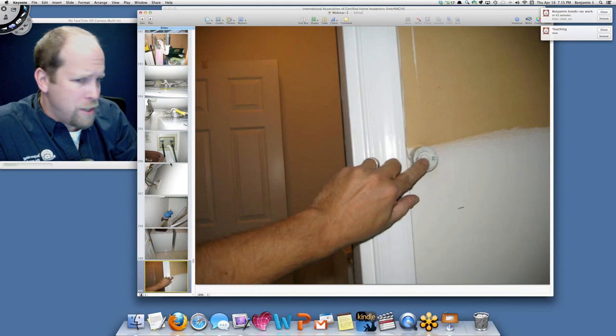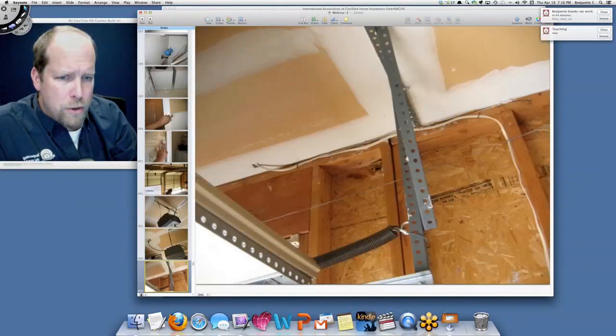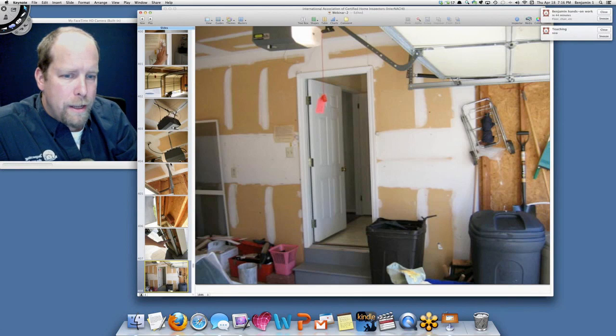Garage. So we're doing the garage now. 2 garage door openers. I open and close them. The garage door openers are good. The sensors are kind of high. I want them a little bit lower.